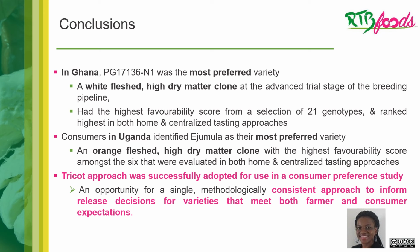variety selection by farmers. In this way, varieties that meet farmer expectations for superior agronomic characteristics and consumer expectations for favorable sensory attributes can be identified for release in different regions. Such consolidated efforts have the potential to improve dissemination and adoption rates of newly improved varieties.